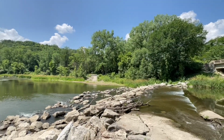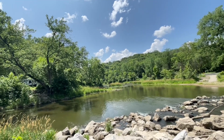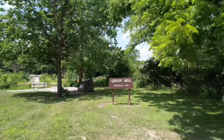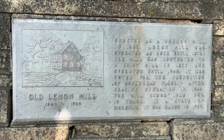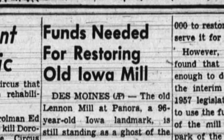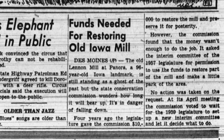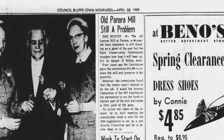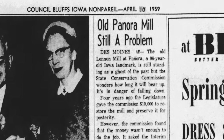state park site. By 1952, only 10 historical mills remained in the state, with Lenon Mill and the Pine Creek Mill at Wildcat Den State Park the only two under the care of the Iowa Conservation Commission. Poor maintenance led to the mill's eventual demise, even after the Iowa legislature provided $10,000 for repairs during 1955, as the construction continued to move toward demolition over the latter part of the decade.